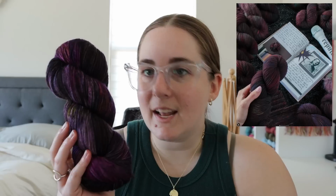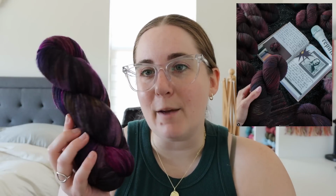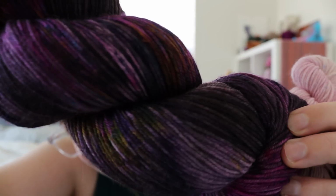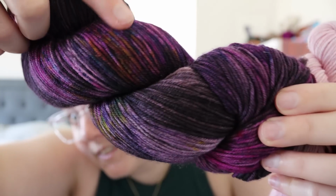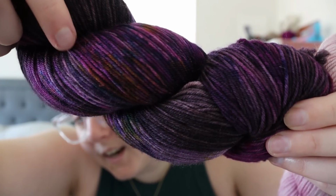At first glance, yes, this is purple, and you can tell that it's variegated and that there is depth and different shades to it. But when you get up close to it, do you see those yellows and greens? There's blue speckles, there's some orange, all the pinks in here. This is absolutely amazing.